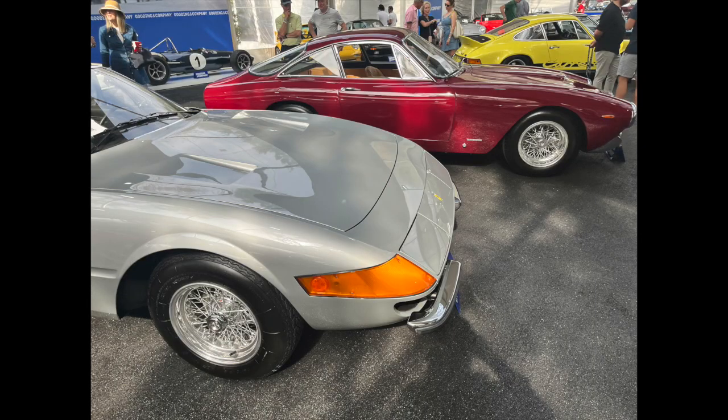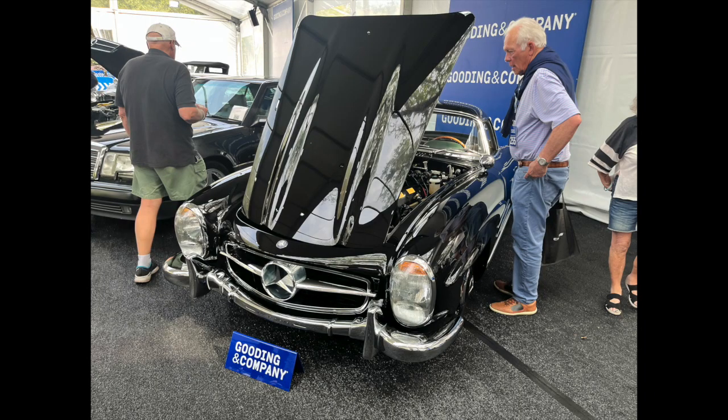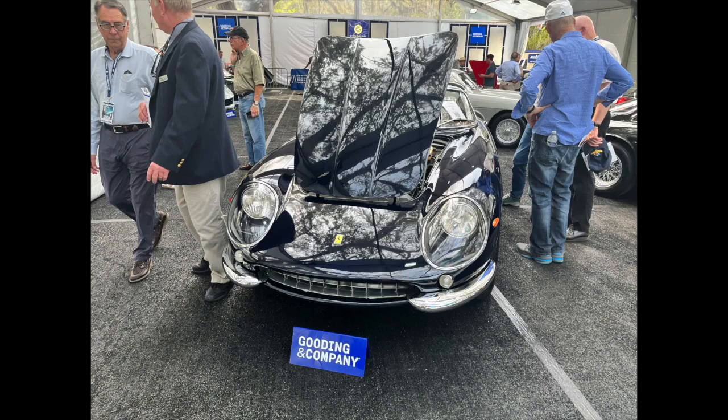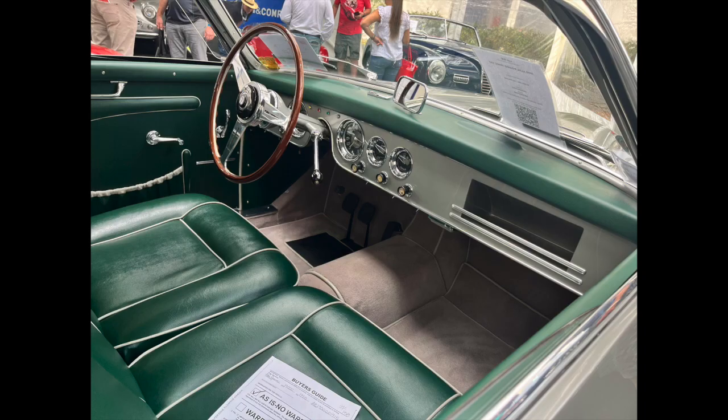So my friend Jim didn't go home with the Karmann Ghia, but that did very well with fees. That was over $125,000. I wandered through the rest of the cars that were there. This Ferrari was the star of the sale. That car went absolutely insane, and for a very good reason.